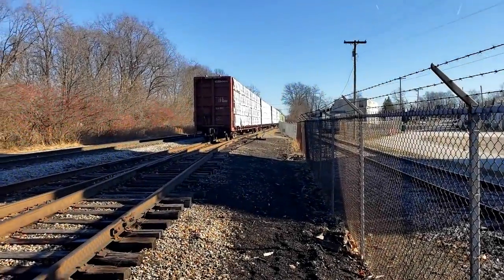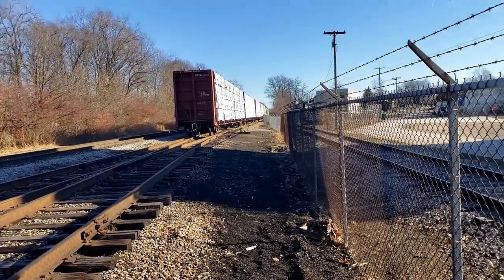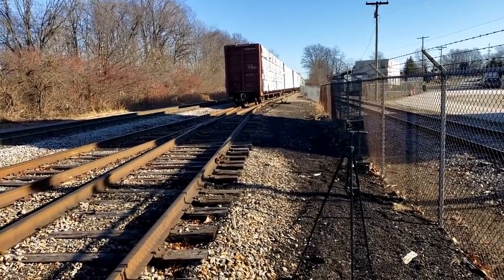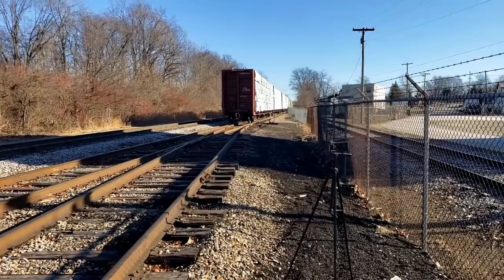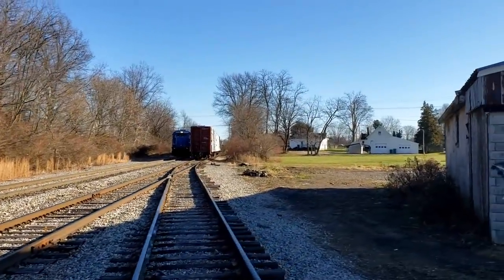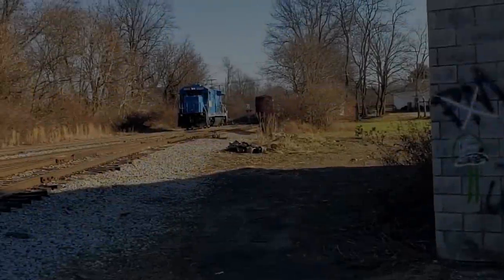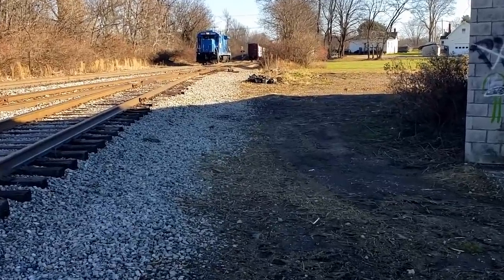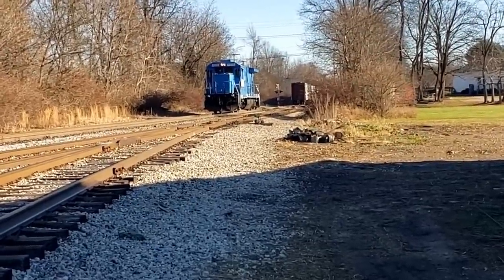I can see the crossing gates are down, so something's about to happen. This turns out to be a real game of chess. It's what makes industrial switching or short line railroading really fascinating. What do we see there? So they left the 4096 on the main, pulled everything out. I guess it doesn't get to go on this trip.